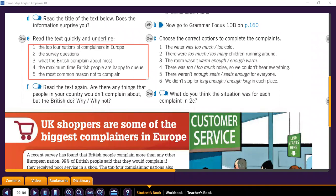What are the survey questions? ¿Cuáles son las preguntas de la encuesta que se realizó? ¿Sí? What do the British complain about most? ¿De qué se quejan más los británicos? The maximum time British people are happy to queue. ¿Sí? ¿Cuál es el tiempo máximo que la gente en el Reino Unido está feliz haciendo fila? ¿Sí? And the most common reasons not to complain. ¿Y de qué no se quejan, no? ¿Qué es lo más común en lo que ellos no se quejan en cambio?